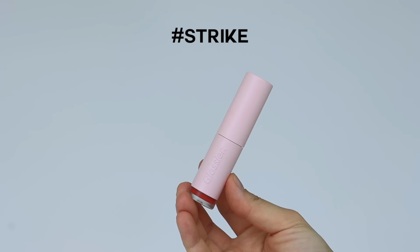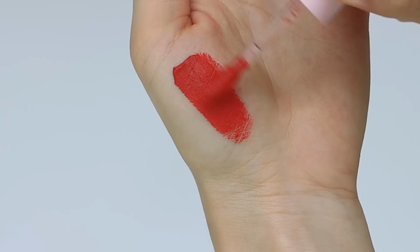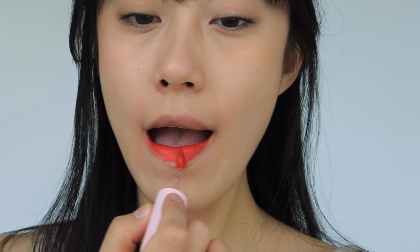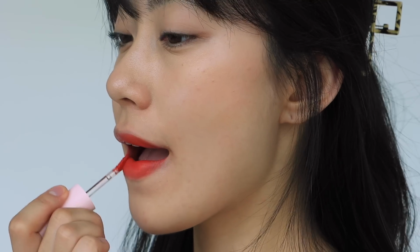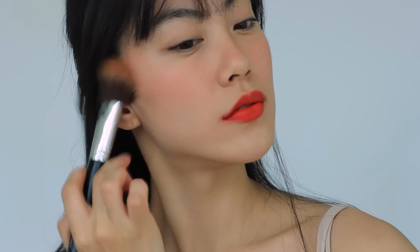Next we have Strike, a burnt orangey red shade. As you can see, it's obviously an orangey red shade and perfect for a summer look. It's the pop of orange color that instantly brightens your look. If you add some bronzer and some orange blush, it will complete the perfect summer makeup look.